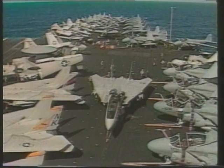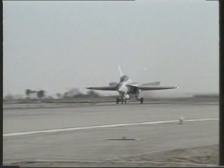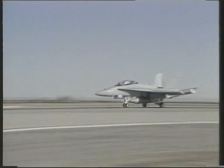In recent years, some of the attack load has been taken by the McDonnell Douglas FA-18 Hornet. Evolved from a Northrop light fighter, the Hornet is powered by two F-404 augmented turbofans and has exceptional all-round performance and versatility.